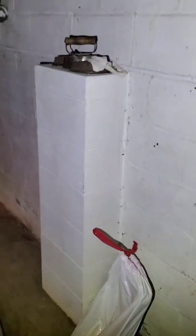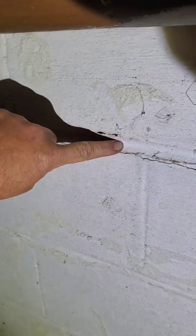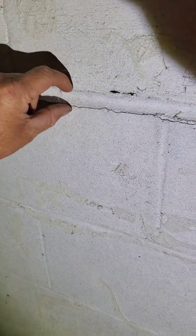But let me show you what happened here. Let me show you what they did. You see these pilasters that have been put in? That was an old crack. So you see this crack right here. But if you stand back and you look real close, you're going to notice that this mortar joint right here is bigger than the rest of these mortar joints. That means it's been repaired.